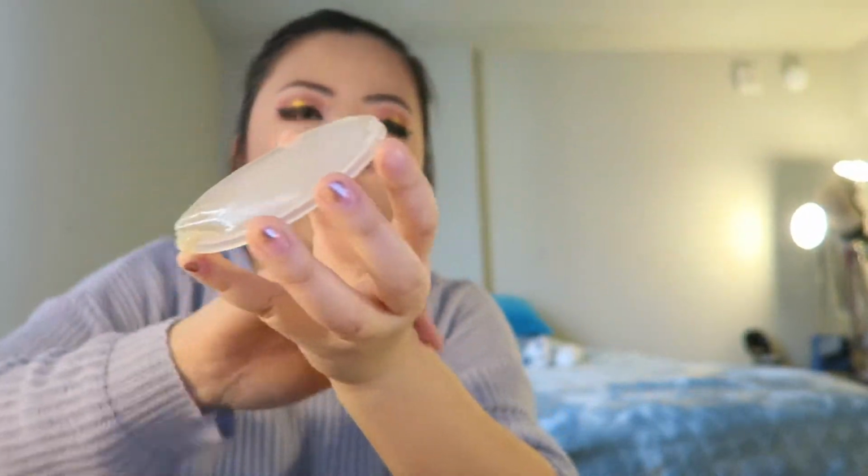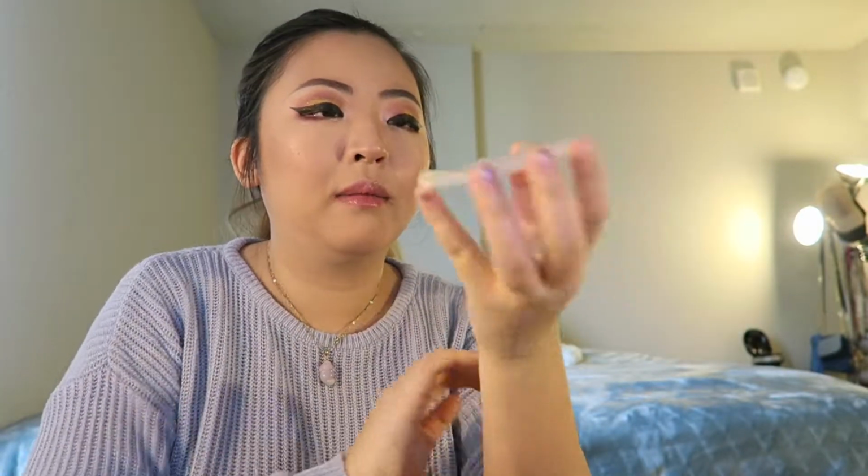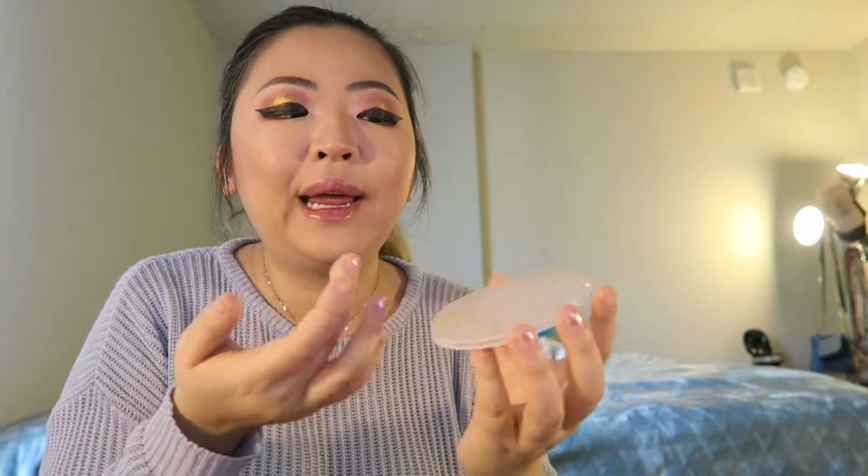Okay, honestly, it is so slimy. Ooh, it's nice, it's nice. It just melts into the skin. Ooh, it's a very light, artificial sort of scent.